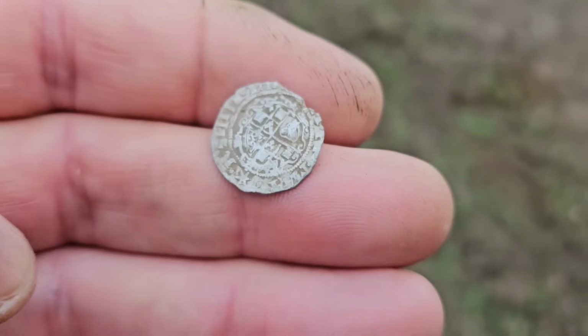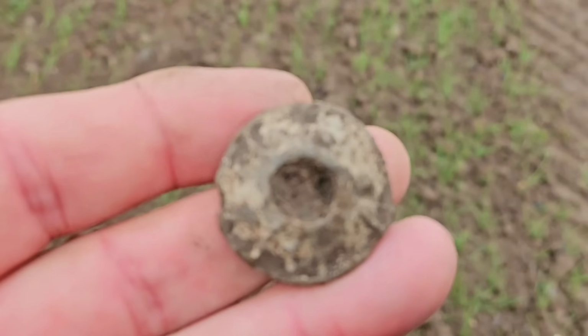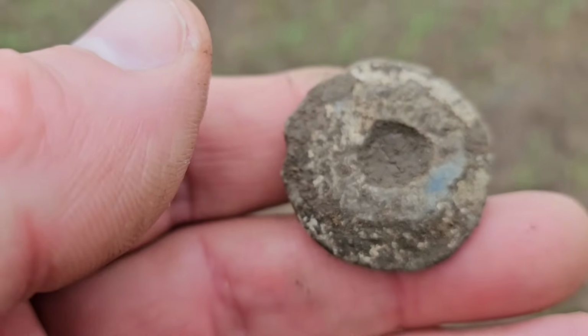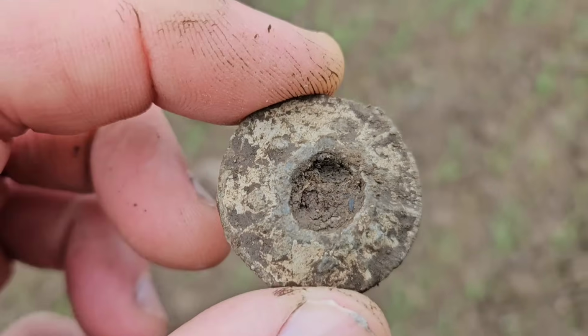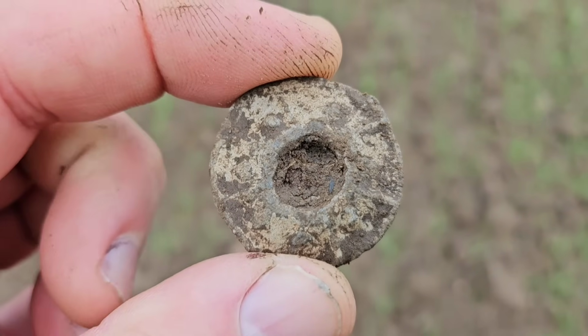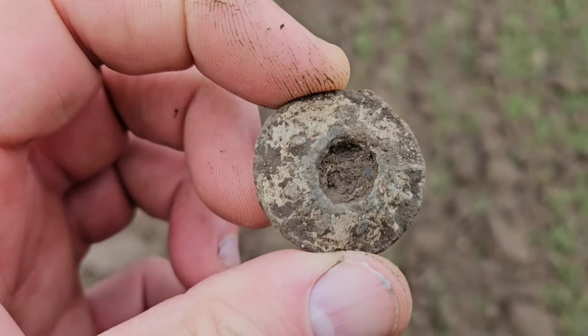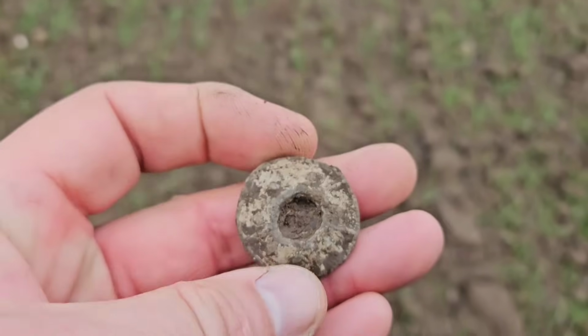Excellent, from Chris. With Chris again, very quickly, he's had a spindle whorl as well. He got that earlier on, and I forgot to film it when he showed me because I was on the way over to see some people about what they'd found. They were shouting and bawling about something. So I thought I'd capture that on film, another medieval spindle whorl from Chris.